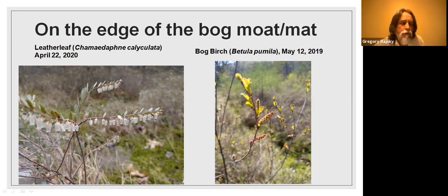And this is another one that will keep its blooms for a long time. This shot from April 22nd is fairly early in its bloom season, generally speaking, but it may retain those flowers right on through the first or second week in June.